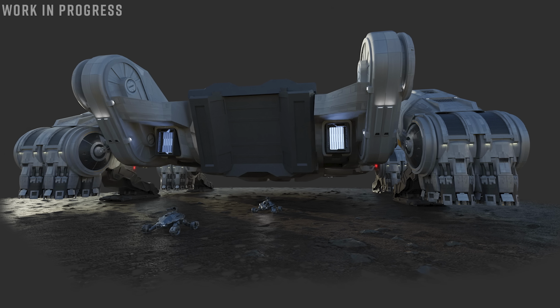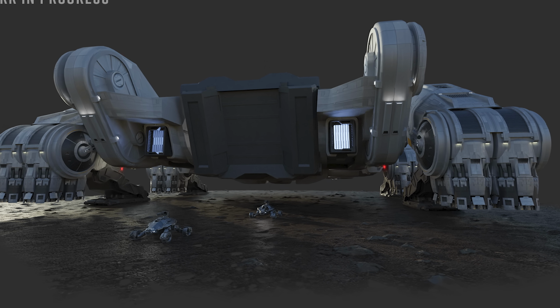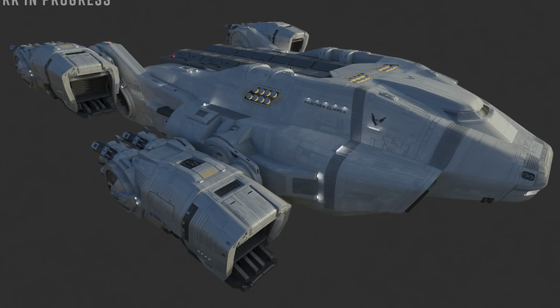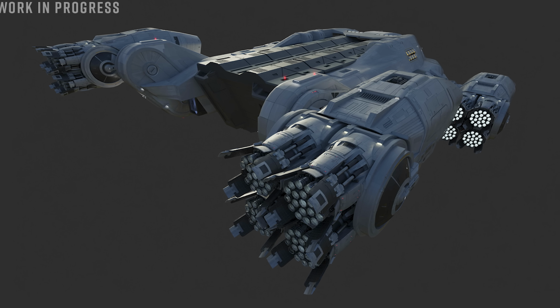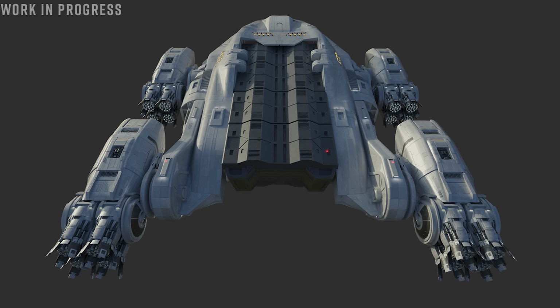So we're going to take a bit of a closer look at some of these images then, just to pick up on a few details. Now, as you can see from the front of the ship, we do have 4 engine blocks. These engine blocks pivot as the ship comes in for landing. They will face down, and then from out of the ship will extend the landing gear as well.